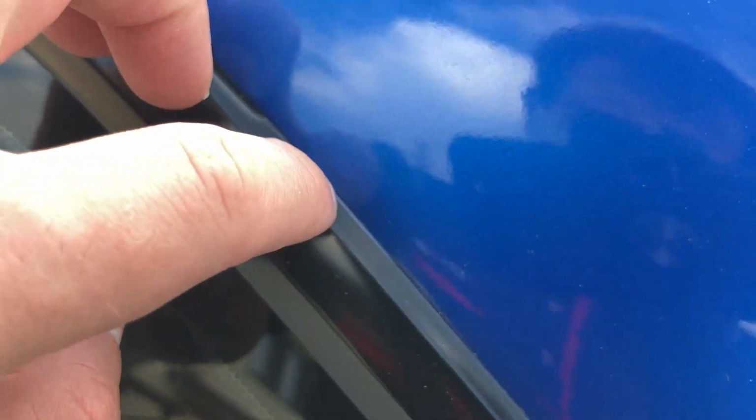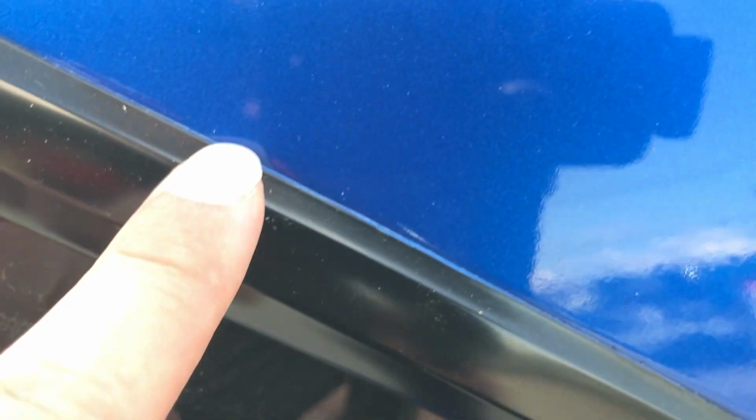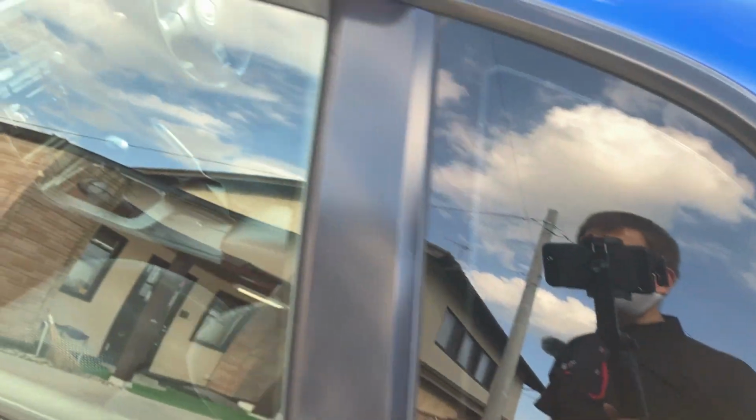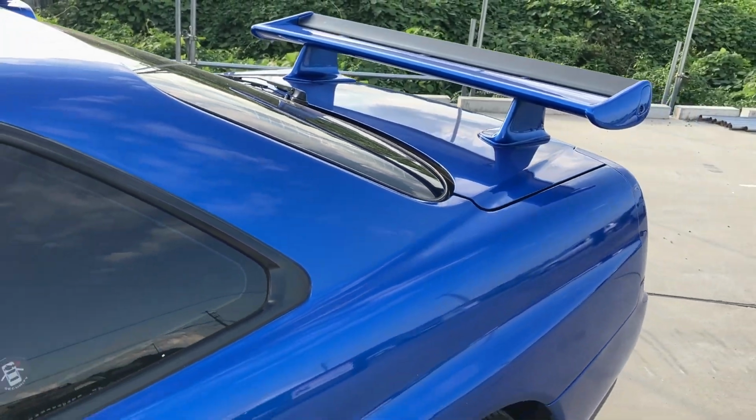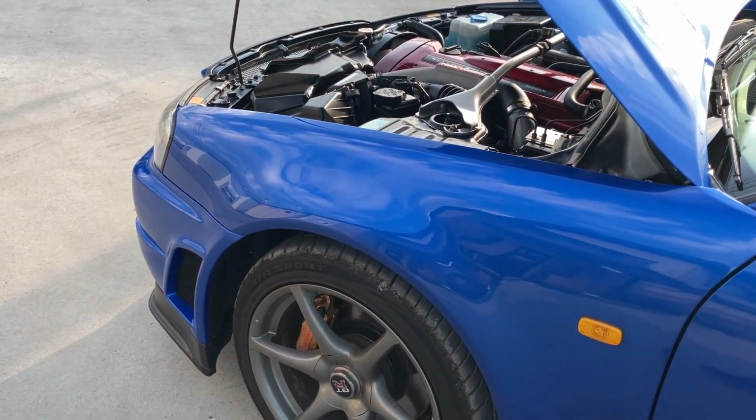Now, for example, here you can see where the windows were covered. Yeah, that's where they covered the windows up. And in places you can see it's a bit whitish here, and then in places the paint is just a little bit uneven if you look close enough. Again, it's not all that visible. I mean, you can look at the car and never notice it.